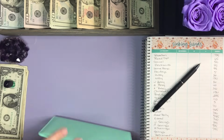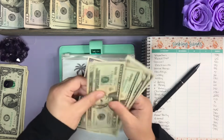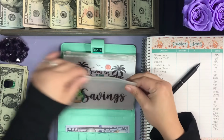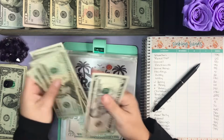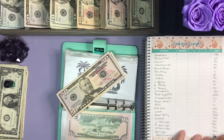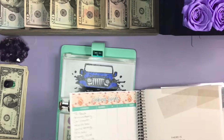And now our savings. $520, $40, $45, $50. So that's nice. 20, 40, 50. So $550 in our savings. For our retirement, we have 20, 40, 45, 55. And I know I didn't write it down, so 550 and 55. Okay, let's flip the page.